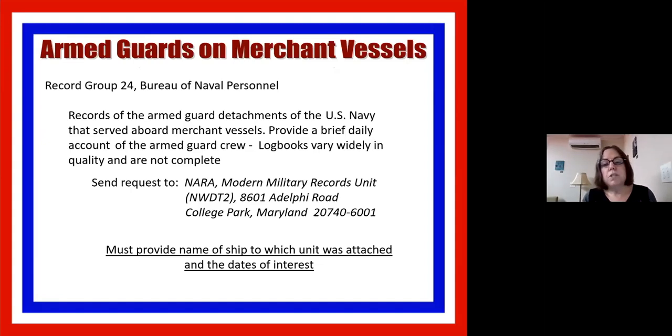Another aspect of the merchant vessels, they were armed guards who were naval personnel assigned to those. These are the Liberty ships, basically. And there are some records you could find that might be helpful. These logbooks, the quality, as it says, really varies. But you can write the National Archives and Records Administration to their Modern Military Records Unit if you know you had an ancestor who served as an armed guard aboard a Liberty ship or merchant vessel of some type. But again, you have to know the name of the ship that they were attached to and the approximate dates of when they were.